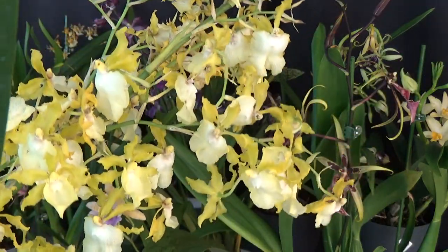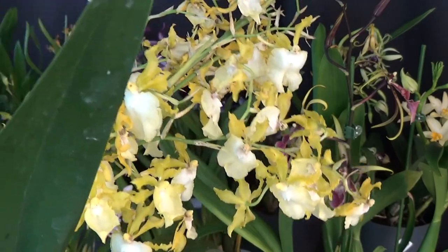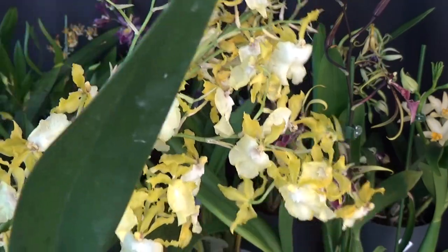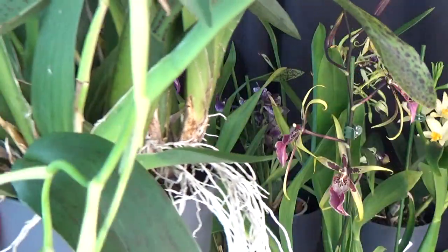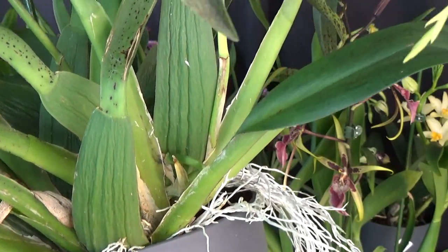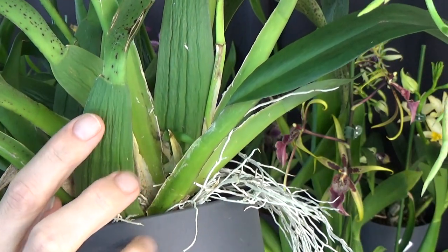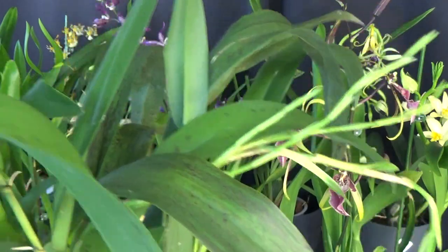Again, yellow and white. I really, really love that combination. And I should have a name for this one somewhere, so I will put it on the screen, or I will show it to you later on. This one has another spike there, and a heck of a lot of roots growing outside of the pot. It's dehydrated a little bit, but on the other hand, I have a very similar one, my Pupicaea Sunset. And they like to do this, so I think it should be fine.